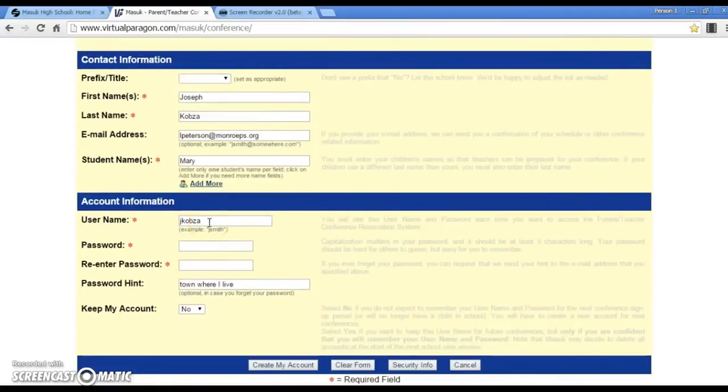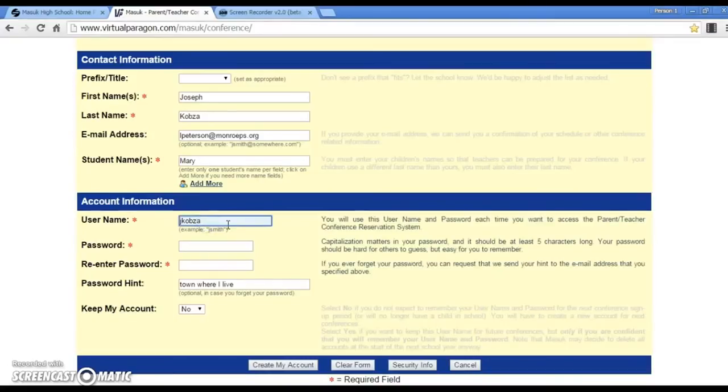As you can see, the system has automatically generated a username for me. Because I created a username last year and it's the same one, I'm just going to add the year to it for this one. If you created one in the past and you forget what the username was, again, you can just add the year to it to create a new username for this year. Again, if you remember the old one, that's fine.